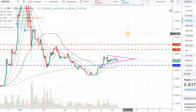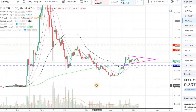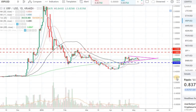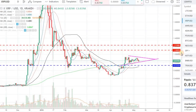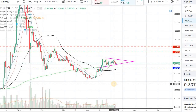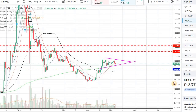Right now Ripple is trading at 83 cents. This is one of the coins that we have been covering for a while now, and since the inception of the channel I have been covering Ripple regularly. So let's do a quick recap on Ripple, and then we can talk more about it from the current standpoint and potentially what it might hold in the future.